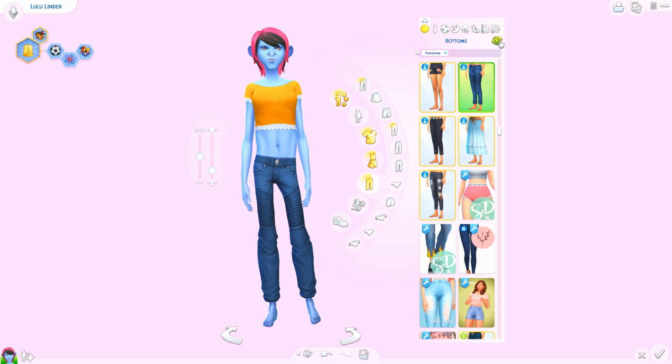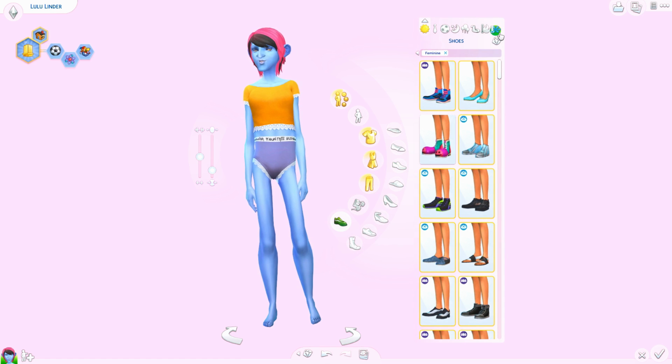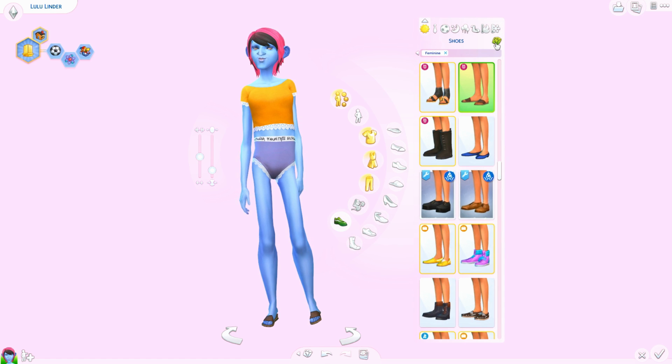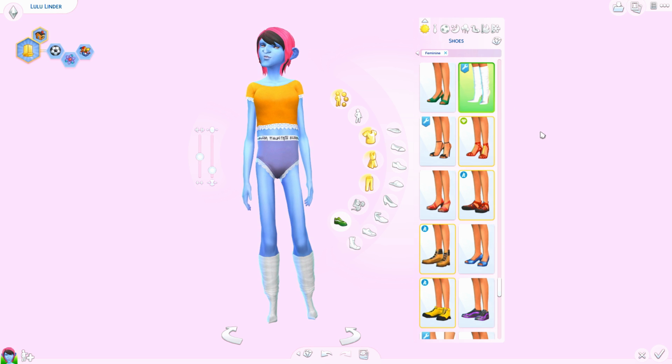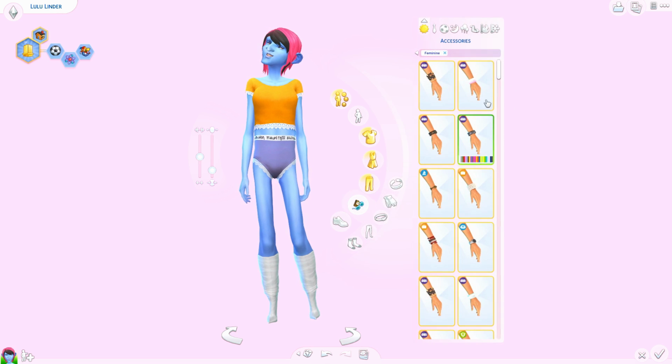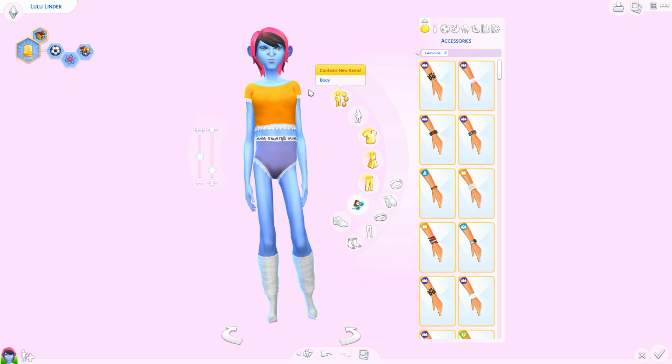Okay, 1, 2, 3. Oh my god, wait, what? That is gonna be, oh my gosh. Okay, 1, 2, 3. Oh my god, are you kidding me? Could we end up with any worse outfit? Okay, I can't randomize the accessories. Okay, this is what we're working with, you guys.